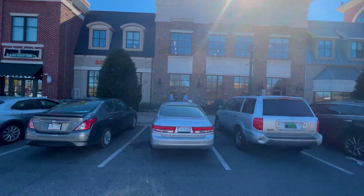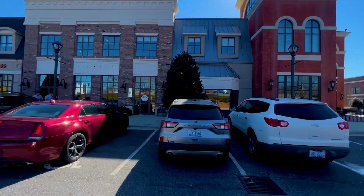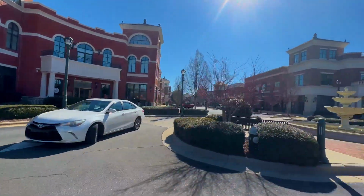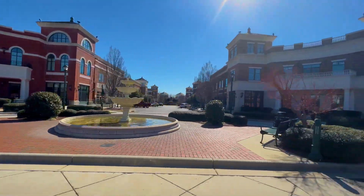It is close to doctor's offices. There are some corporate office buildings around, but not a ton. But you are super close to the Villages on Elm Street, which has Harris Teeter, a liquor store, shops, that sort of thing, which is what you would want close proximity to. So it is really nice being located right there, and you're not that far from downtown.